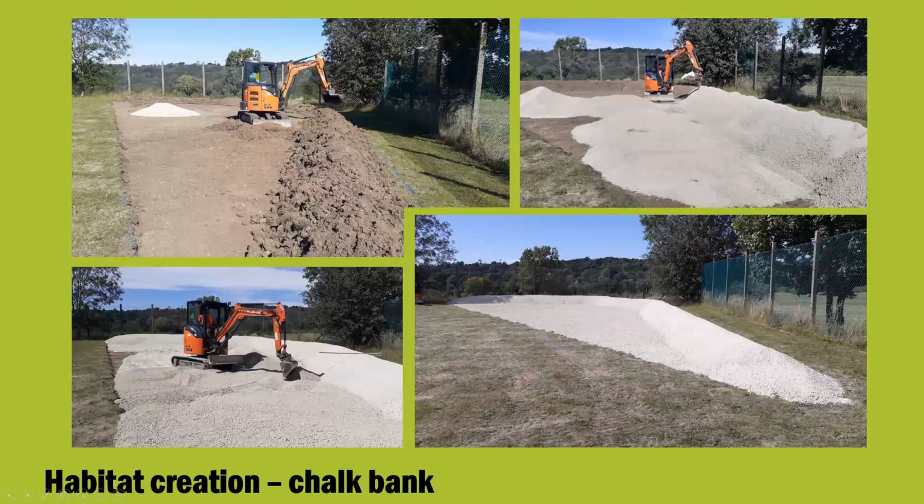So another bank that we've been doing. This is another school called Applegarth School in New Addington, and it's a chalk bank. Again, a similar principle where we're scraping up the subsoil to form the base of the bank, and then covering that with a good layer of chalk. So it's 20 mil to dust. You need that fine material within the chalk to make sure the seeds can establish in it and the roots can get into it as well.